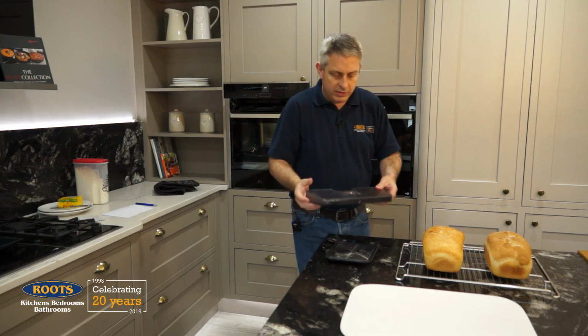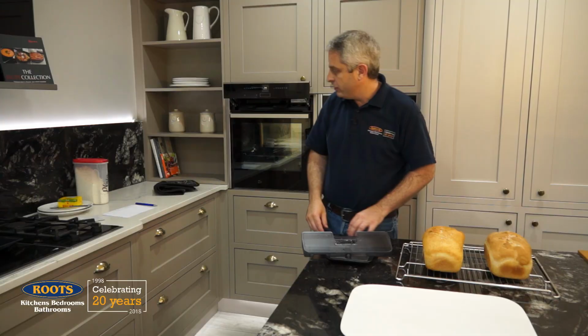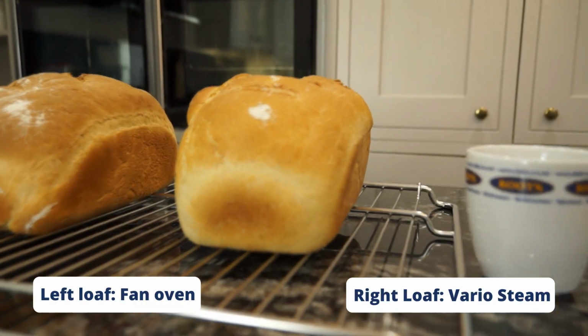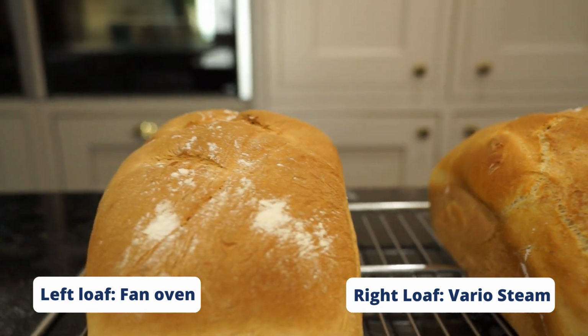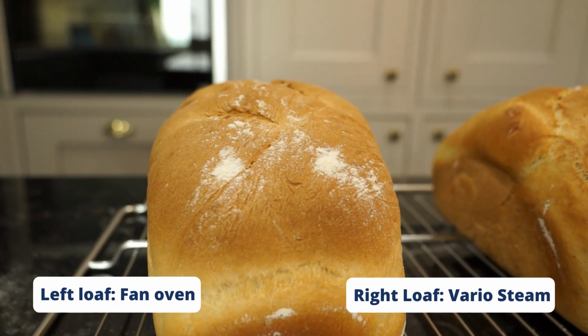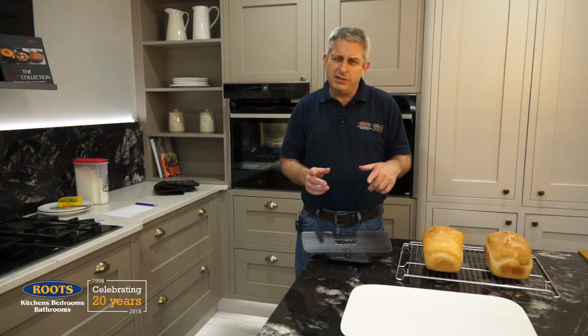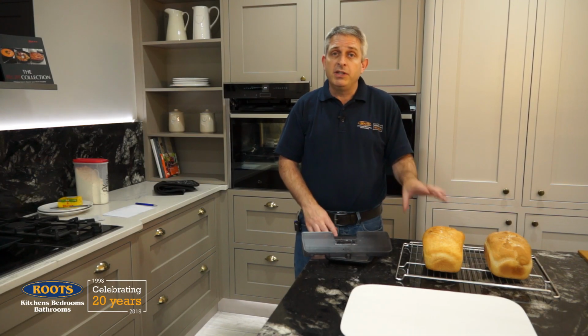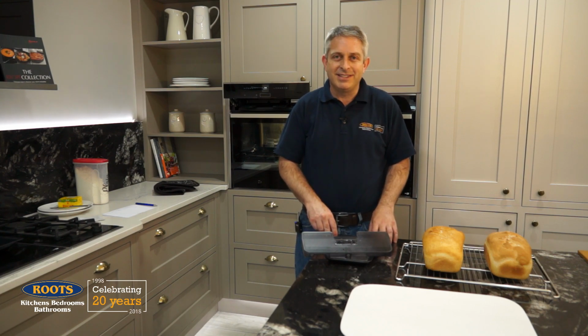So let's weigh the water tank and see what water we've got left. 963 grams. It was 1,075. That's 112 grams of water, which would also be 112 millilitres of water, has been used in baking this bread. So let's see if it makes a difference.